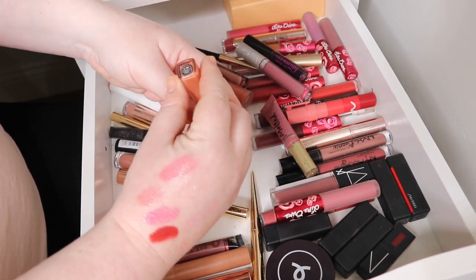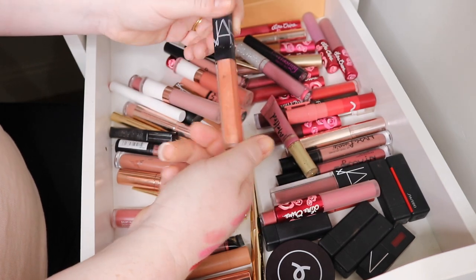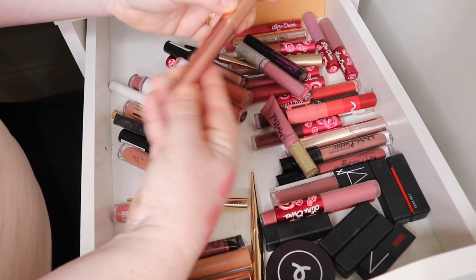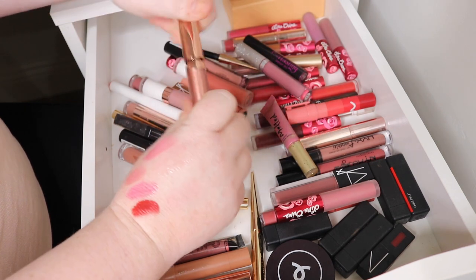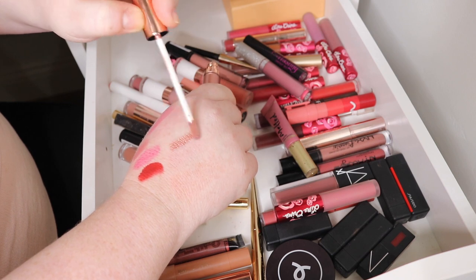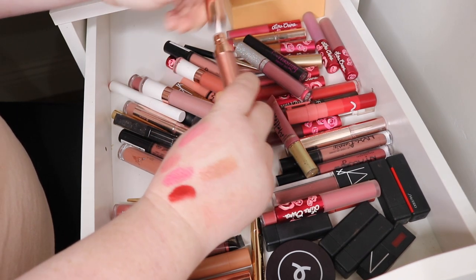I'm going to keep this NARS gloss in Greek Holiday. Nice, pretty shimmer. This one I'm going to get rid of from Makeup Revolution. I don't know the shade. Oh, here we go. We Rule. It's like a metallic. I don't usually go for metallics, but it's not bad. It's not an intense metallic, but I probably just won't wear it. So I'm going to get rid of that one.